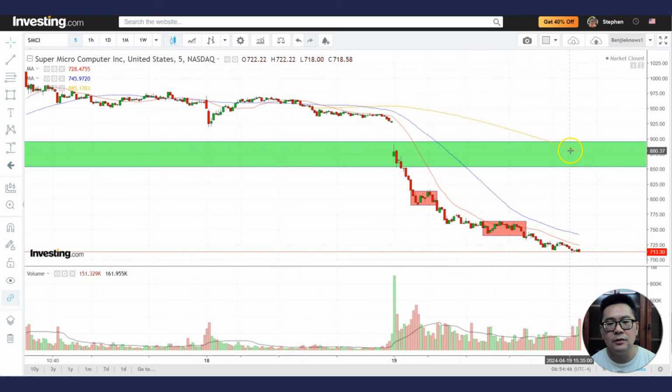So we are still below the 5-minute 200 MA. It's not a very good idea for you to long stocks overnight when it's below the 5-minute 200 MA. Also not a very good idea for you to short the stock intraday. Not a good idea for you to long the stock intraday if it's below the 5-minute 200 MA, unless it's for an oversold bounce up.